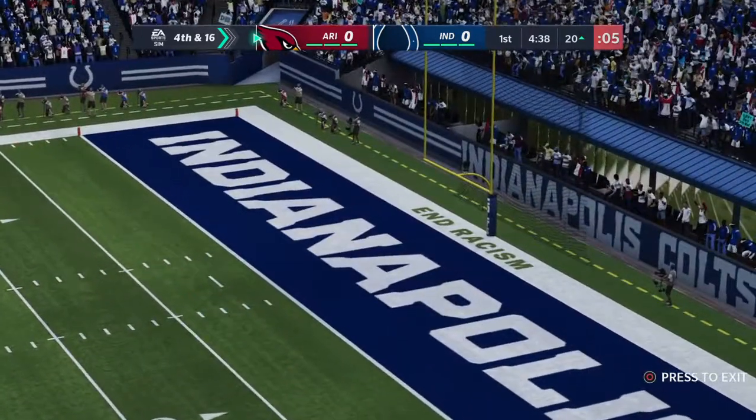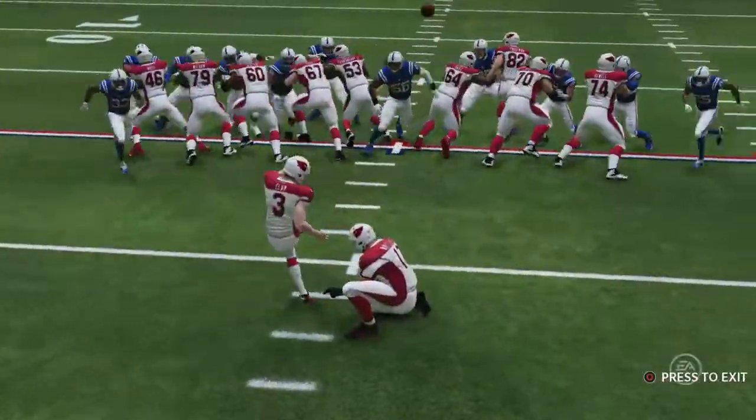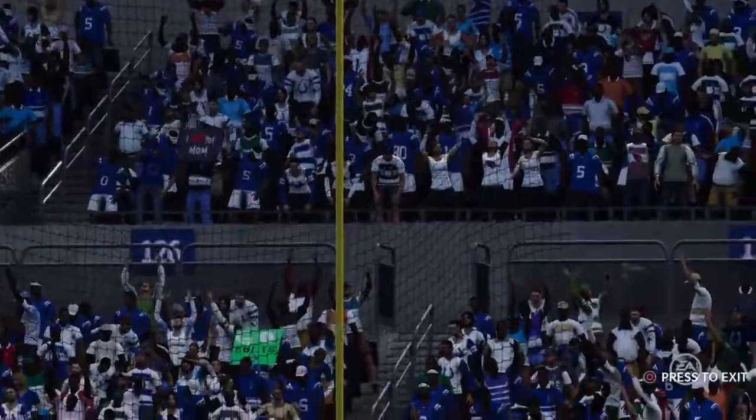And his kick is right there. It's good. And the Cardinals have the first points. It's 3-0. Cardinals 3, Colts 0.